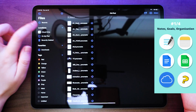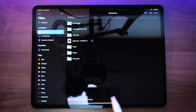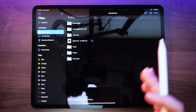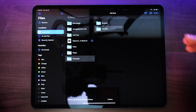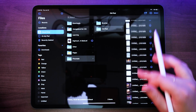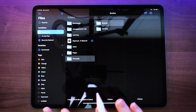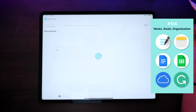Next up is my iCloud drive, where I collect all the things that I need to collect. Right now, there's not too much, but as I needed to transfer a lot of files from my old iPad to this iPad, all I had to do was upload them to the iCloud drive. For example, here's my old iPad Procreate files, all of my drawings. I just exported them to iCloud, and now I can access them here. You will always have everything structured and available to you from any place that you want. Finally, last but not least, is Grammarly.